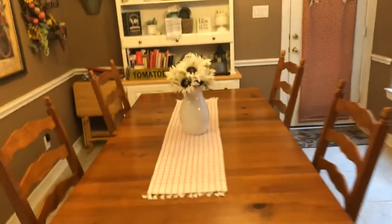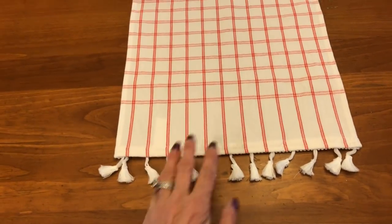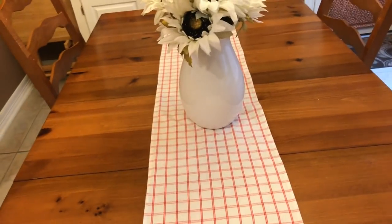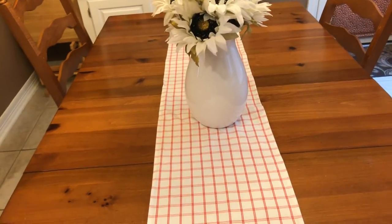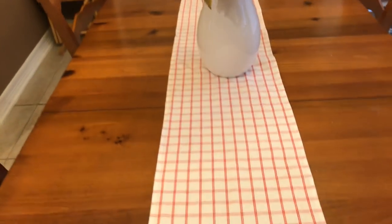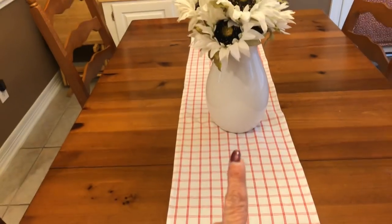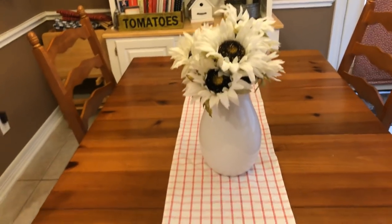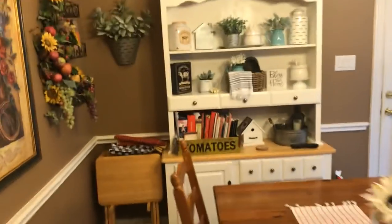Let me walk over this way. And of course, my husband's computer's sitting there. He's not here right now. So on the table, I had picked this up from the dollar spot here, oh gosh, before Christmas. And it kind of reminds me of summer, but I didn't have another runner here that would not look like fall or whatever. But I put my white sunflowers out just because I love them.